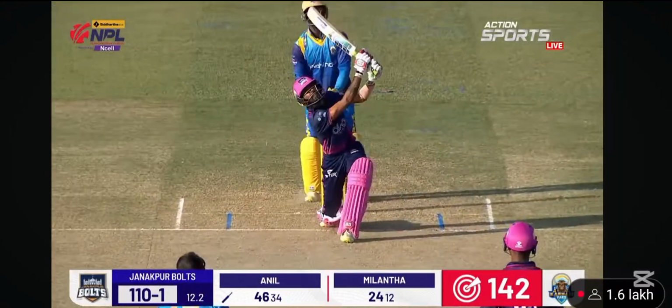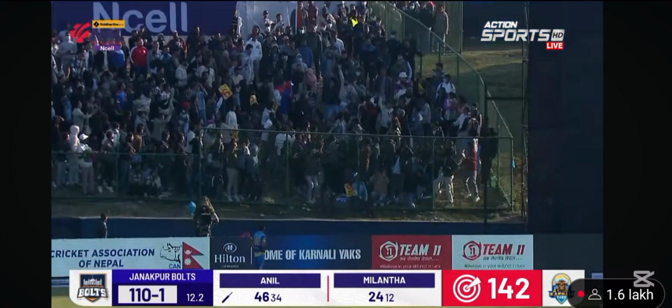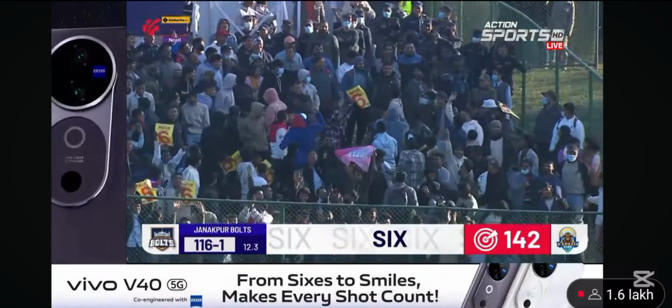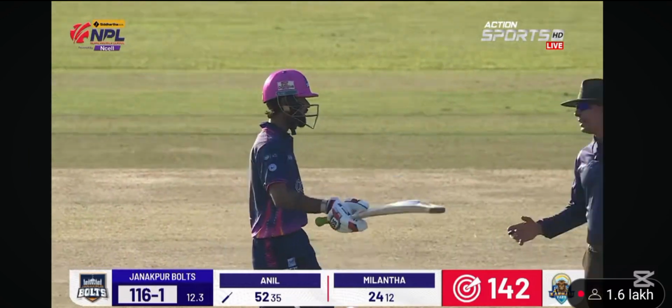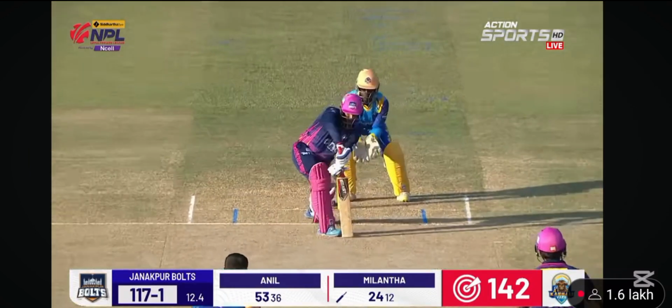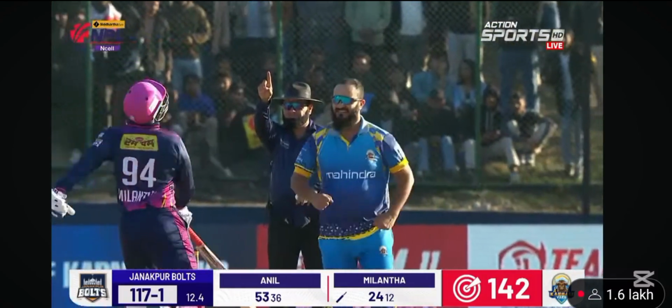Into the slot, and out of the ground. That's 50 runs. 6 more and it's 50. The first 50 by a local batter and fittingly. Emotion. You meant to acknowledge the fans. That's what it's about. Oh, that's a good shot. That's a very good shot. And given.